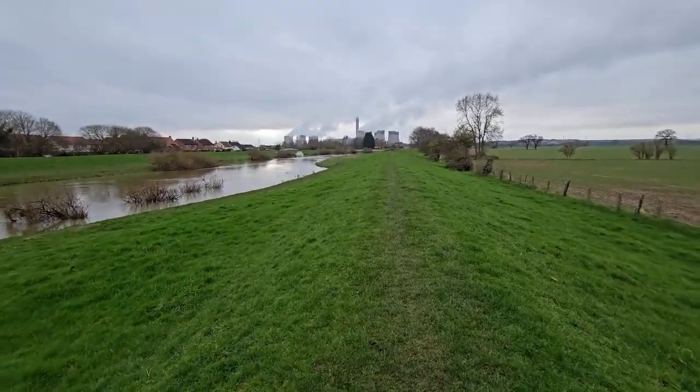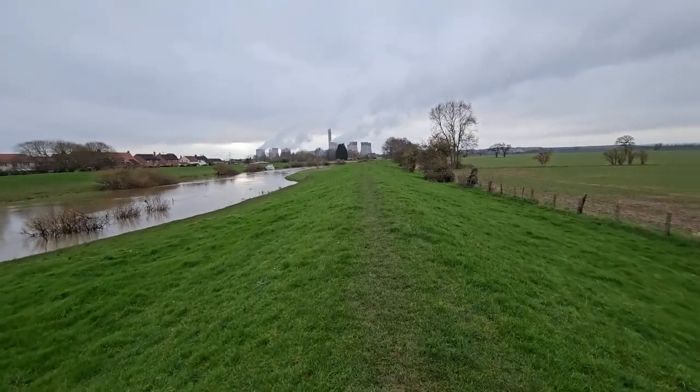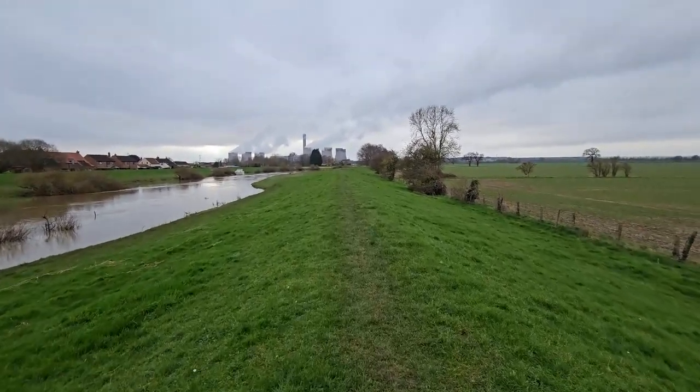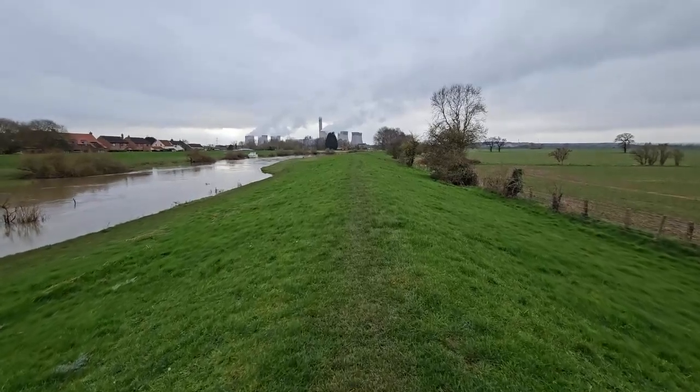You can see the barrage ahead of me. Barrage. Let me know in the comments. Barrage. Or barrage.